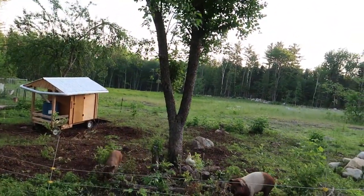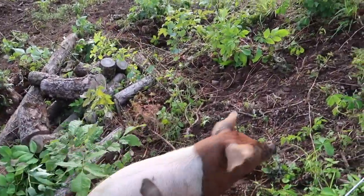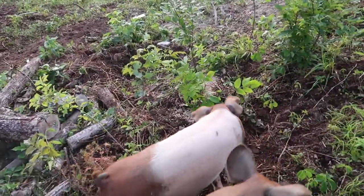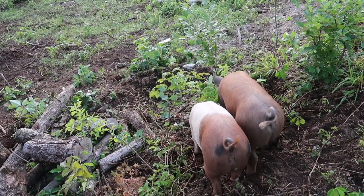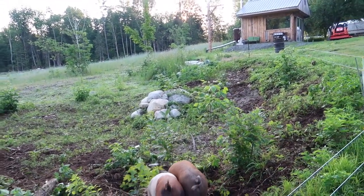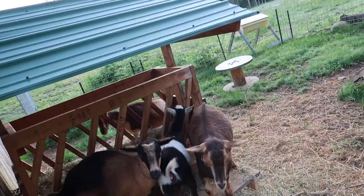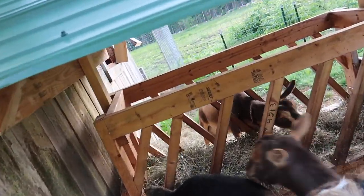Right now it's 58 degrees out and the pigs are loving it. You guys like this nice cool weather in the morning? Let's get you rooting up over here, huh? They haven't even been in this area a week yet. What's it been, 5 days so far? You do realize there's two sides to this feeder, right?